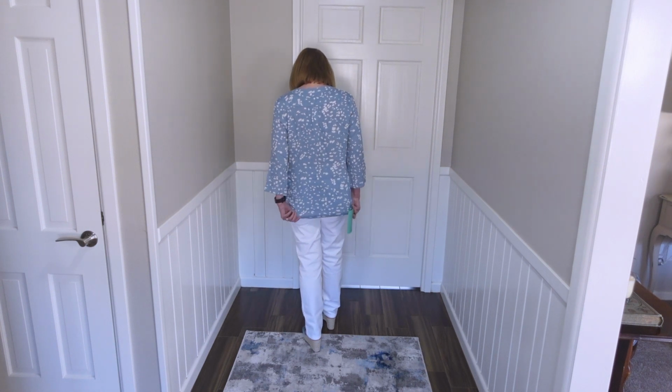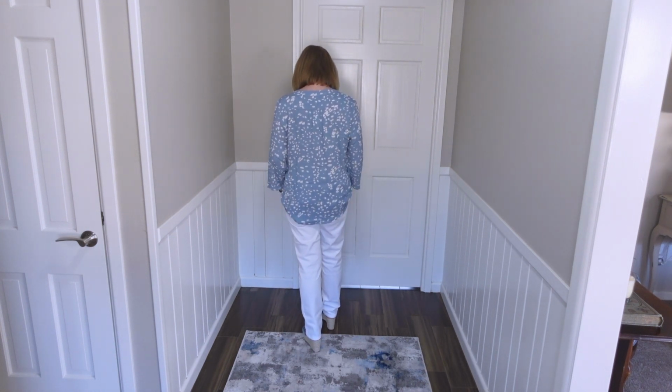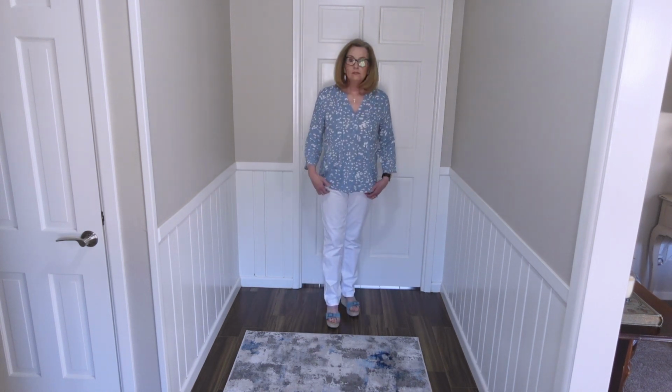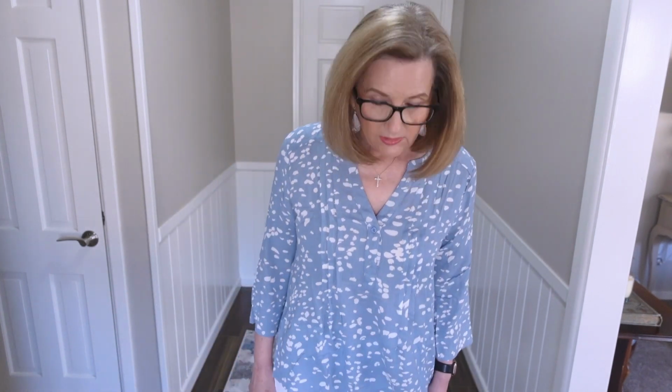Here's the back. I like how long this top is. That is always a bonus for me. And then the top out is this long. Let me let you look at it close up at the pattern and the pleats in it. So I do like the top. I will think about this, but not the jeans, just because, like I said. So I will be back with the final pair of jeans. Fingers crossed, because I like the seams.